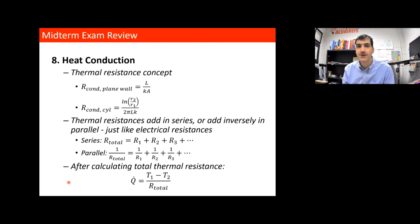The first thing we talked about was heat conduction. And to do that, we defined a thermal resistance for conduction. For a plane wall, it was this. Remember, L is the thickness of the body that you're conducting through, K is the thermal conductivity of the material, and A is the surface area through which you're conducting the heat.